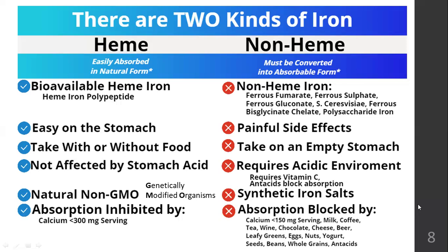Heme iron is natural. It's not from genetically modified organisms. It's the natural form, how nature intended it to be. Non-heme iron are synthetic iron salts used in supplementation usually, in prescription level or nutritional supplementation. The only situation in which the absorption of heme iron can be limited is if there is a presence of calcium more than 300 milligrams per serving. If calcium is there, then the absorption can be inhibited.